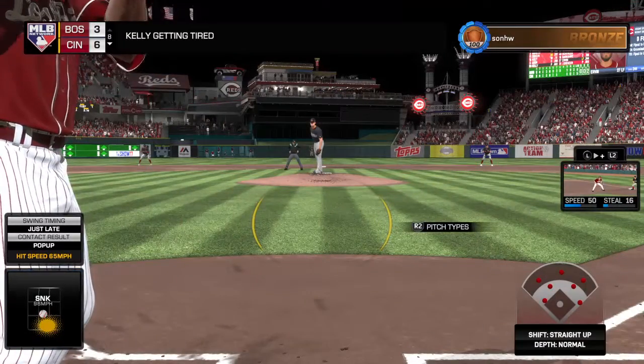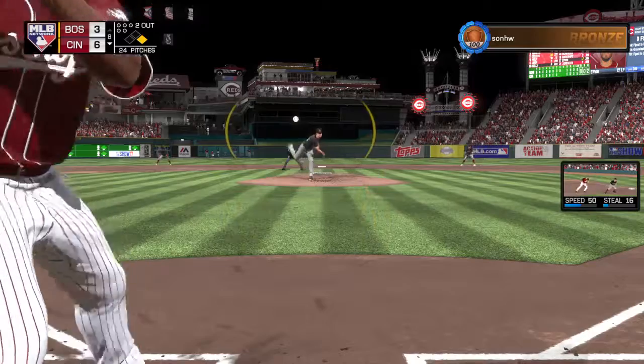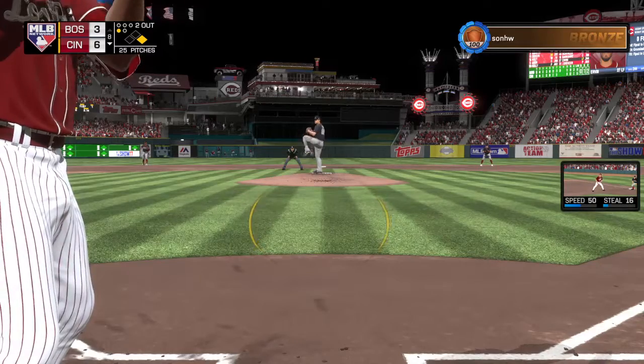So coming to the plate, number 27. And he hasn't quite had the same fortune at the plate as many of his teammates. No hits for him so far. First pitch hack in here, and that's the first strike.